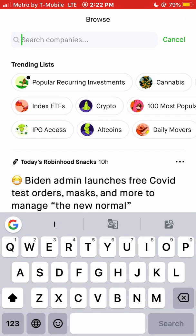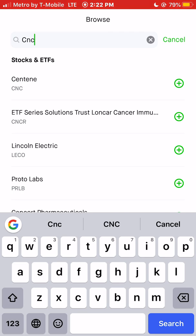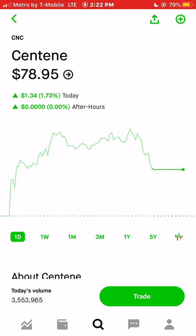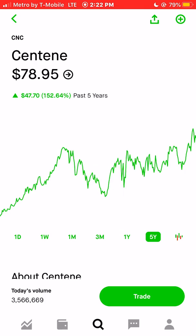Next stock for the best performing stocks in the S&P 500 is ticker symbol CNC. Let's see if this stock stayed positive throughout the day. It stayed positive in the after hours market also. It's up 25% year over year. I believe that's basically in line with the S&P 500 returns. But for the past 5 years, you can see this stock is up over 152%.